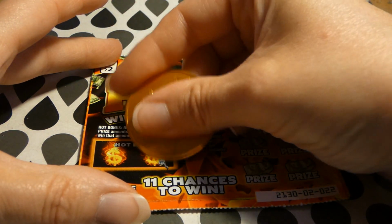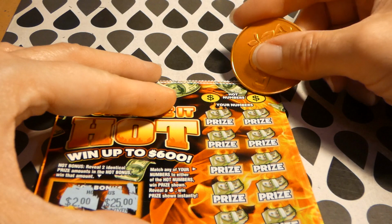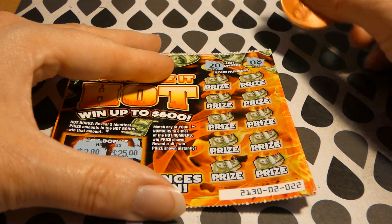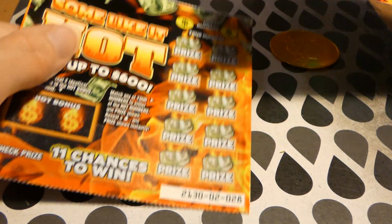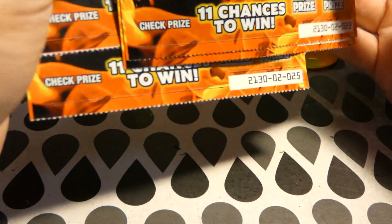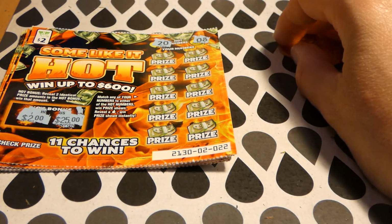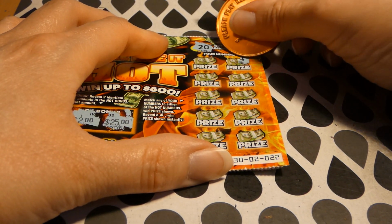So I will forget to do this. 25 and 2. Yeah, right. 8 and 20. So we have tickets 22 through 28. That one has the white line. 25 is the white line. And this top one, ticket 22, has a white line. Just in case you're trying to keep track of that stuff. Doesn't matter.